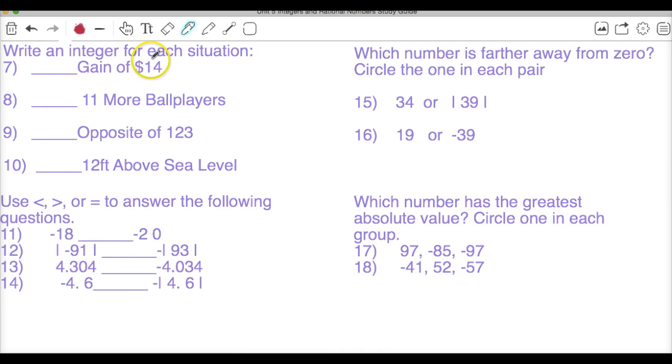All right, write an integer for each situation. So basically I need you to recognize that gain is to increase. So this answer is going to be plus 14 because gain means to go up. All right, let me make that better. Okay, I'm still not happy, sorry.